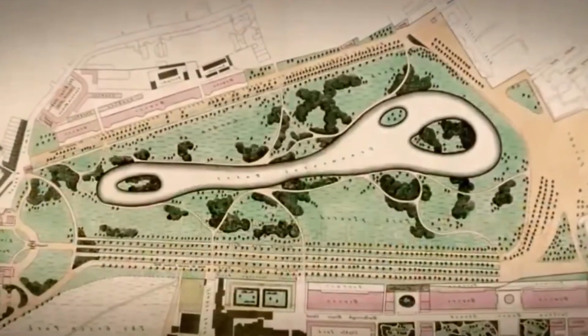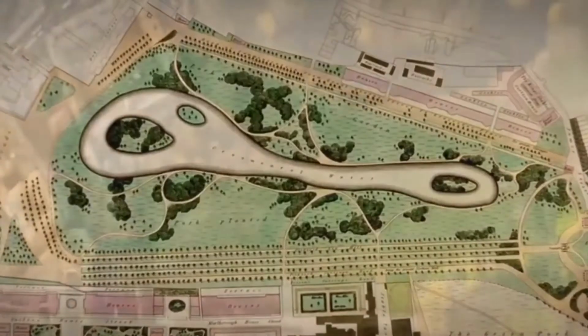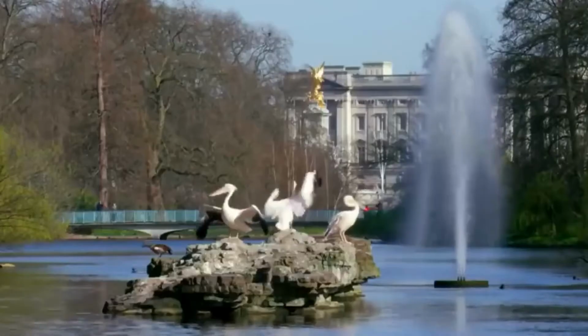Much of the landscape has changed over time, but there's one lasting reminder of Charles' vision, a gift given to him in 1664. He was actually gifted some pelicans from the Russian ambassador, and you can enjoy looking at them. Are they their real descendants? I don't know, but there are still pelicans today in St James's Park.